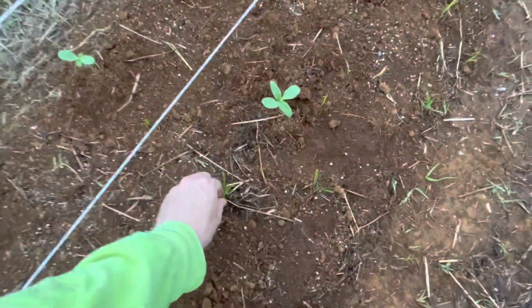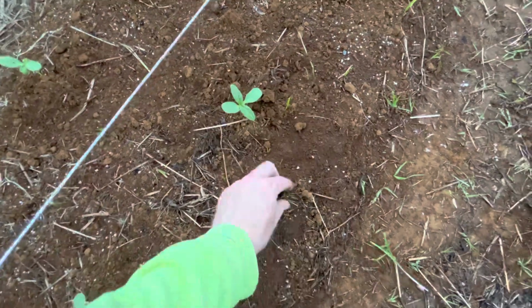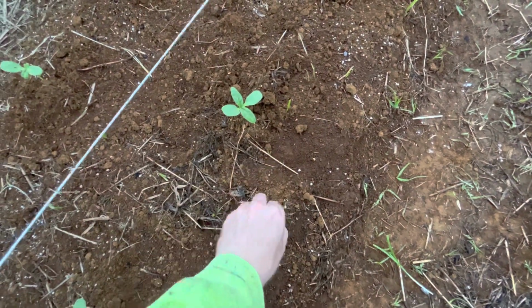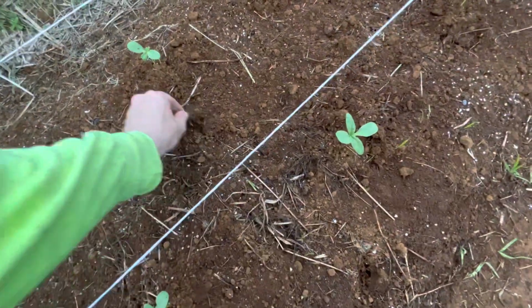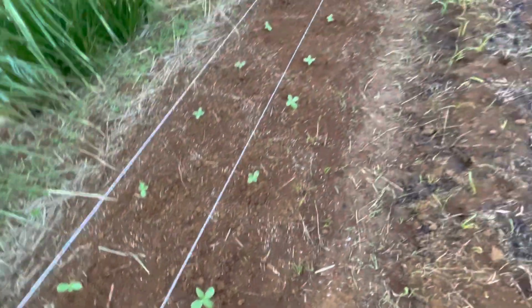Conquering this nut sedge, slowly but surely. Just keep at it. Gotta get the nut, or it can come back.